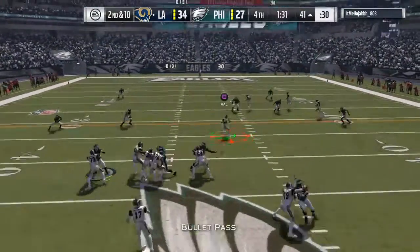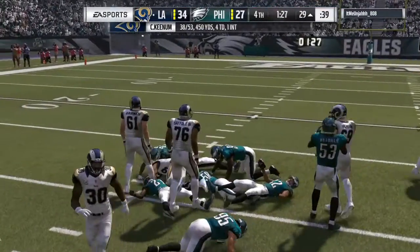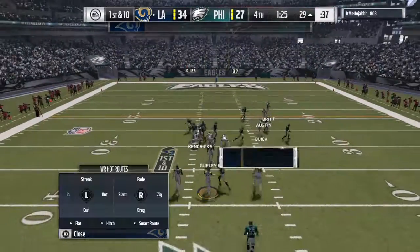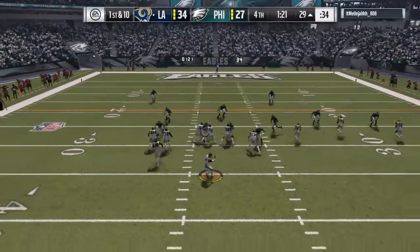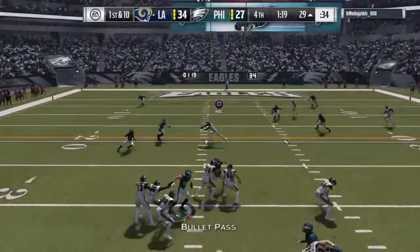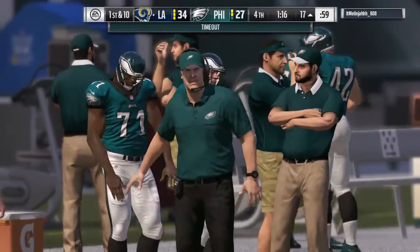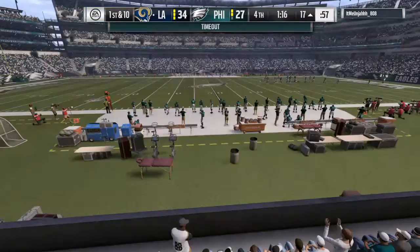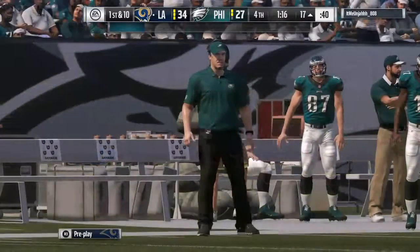Keenum. Oh, there's that man again. It's complete. They pick up 12 on the play there, and they move the chains. And on that last play there, he's over 400 yards passing now. You know what that generally means? Success. Yeah. And now the Eagles going to signal for a timeout. It's just their first. They've got 2 more to use here in the final stages.